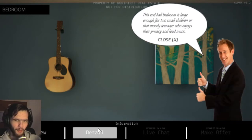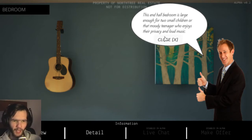This end hall bedroom is large enough for two small children or that moody teenager who enjoys their privacy and loud music.